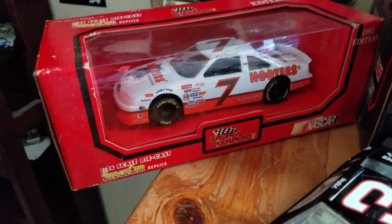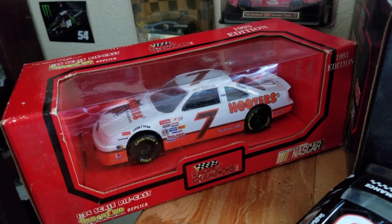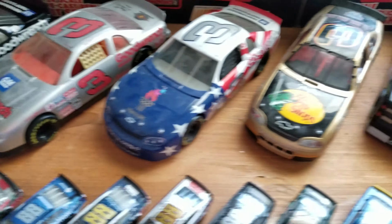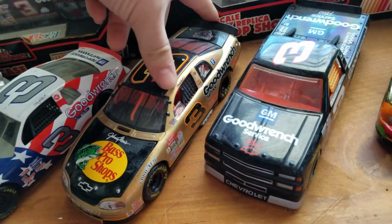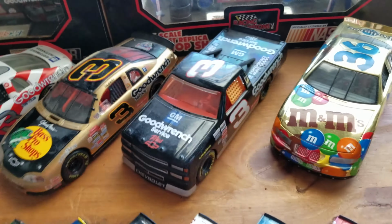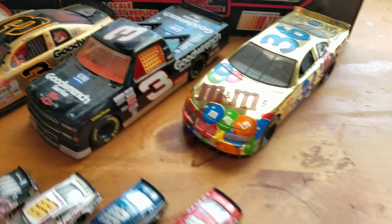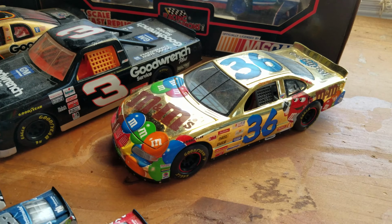Then we have 124 stuff. First we have here an Alan Kulwicki car, which is one of my favorite cars of all time. I really like the simplicity of the design and the color palette. Then we have a bunch of Dale Earnhardt cars, which include this one, which is nicer than all of them. It's a lot more detailed. These are pretty basic over here. Then we have a number 3 truck, and another one of my favorite cars just because of the gold chrome. Who doesn't like gold chrome? It's beautiful.